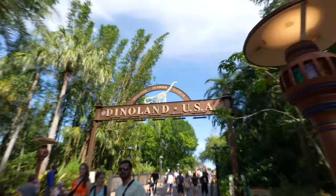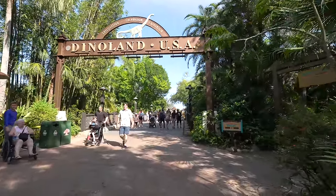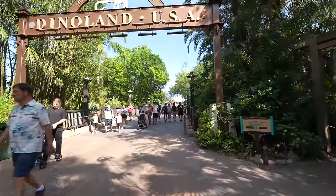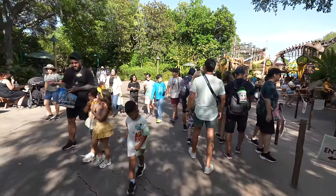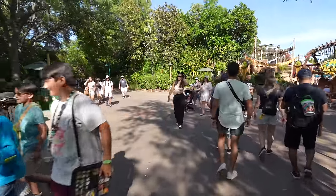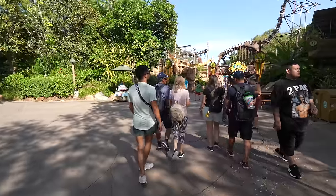We have made it to Canada. Well, aka Dinoland, but I feel like this is definitely the most unpopular area in Animal Kingdom, so hopefully the rides will be short. I'm surprised. I really thought there were going to be fewer people in the park, but everyone's definitely squeezing out every moment they have in Animal Kingdom. I mean, again, 6 o'clock is really early.